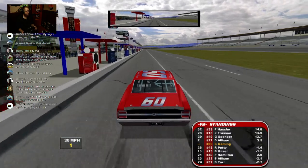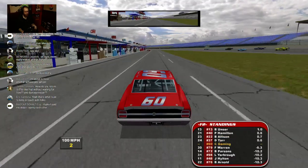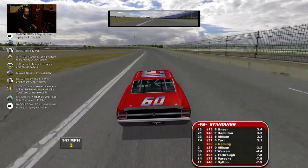Limit 70. Keep it under 4,500 in seconds. Watch that speed now. Keep it on 4,500 in seconds. Okay, you're clear of pit lane.